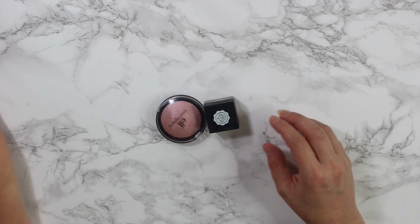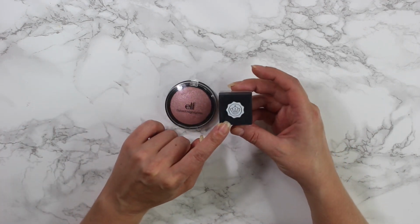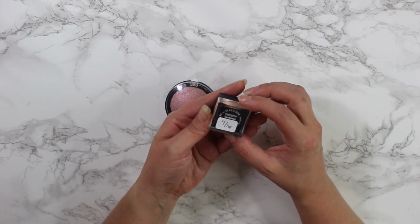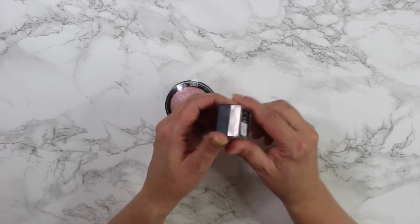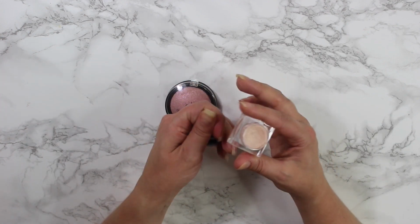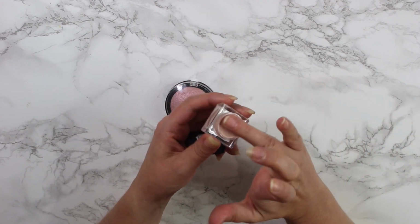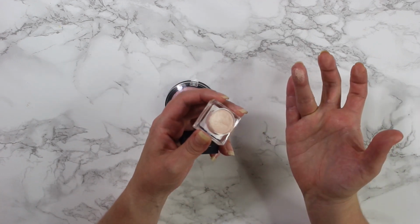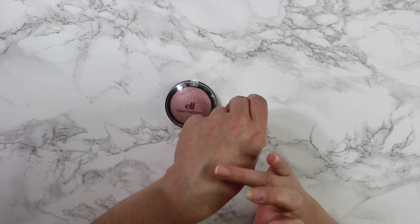All right, so that leaves me with these 2 guys here. Now, I think I got this one in a Glossybox. It looks like the Glossybox logo. It is the highlighter in Cashmere. Again, this one is also expired. It's not surprising, like I said, I don't use highlighters that often. It definitely looks like I have used this a couple of times at least, though. I mean, highlighters go a long way.